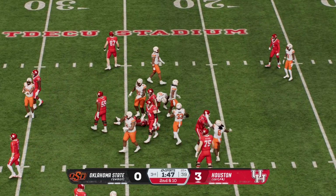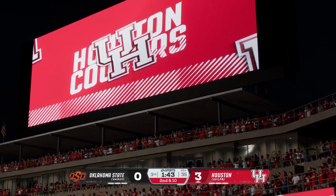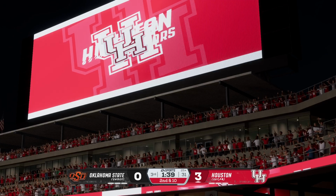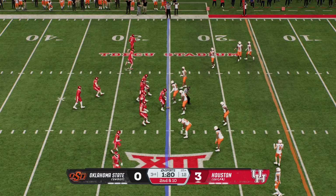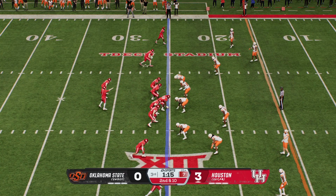And maybe he'll get back to the line of scrimmage, but no more than that. Great job of containment by this defense, and in order to do that, the end man on the line of scrimmage defensively has got to be able to set the point and force the football back into traffic, and that's exactly what happened there. They got nothing on the last play. It's 2nd and 10.